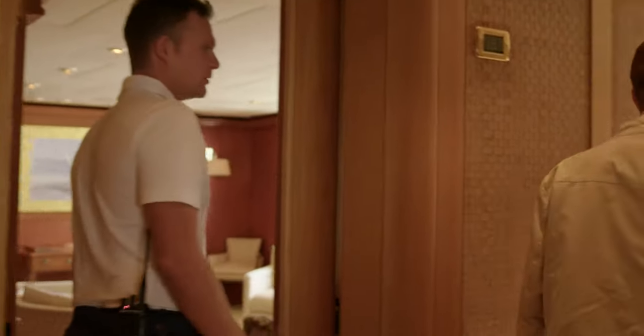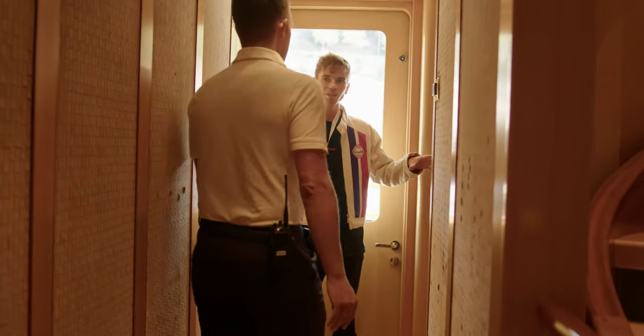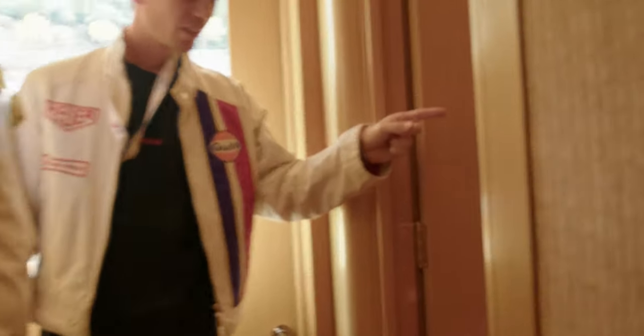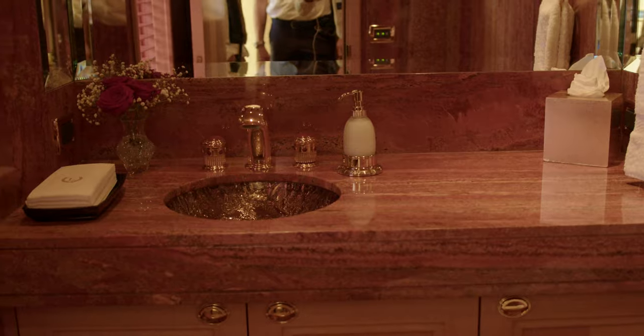There's a beautiful bathroom down there on the starboard side. Oh, this is the red marble. Red Italian marble. Look at this, it's spectacular, isn't it? What I believe is called a day heads, right? Exactly. So this is for your guests that aren't staying on board.